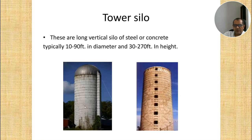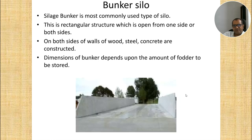Then tower silo. These are long vertical silos made of steel or concrete, typically 10 to 90 feet in diameter, 30 to 270 feet in height. Then bunker silo, the most commonly used type of silo, easy to handle. This is a rectangular structure which opens from one side or sometimes both sides. On both sides, walls of wood, steel, or concrete are constructed like this. The dimension of the bunker depends upon the amount of fodder storage.